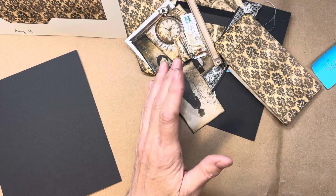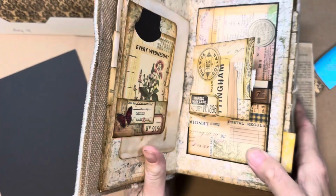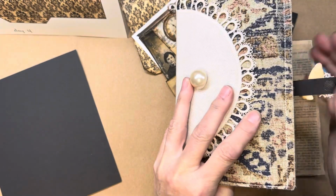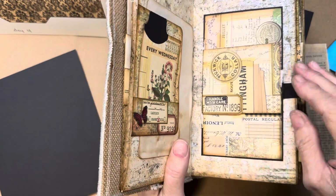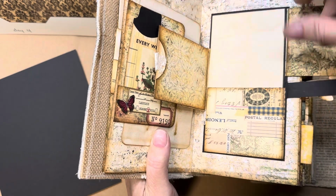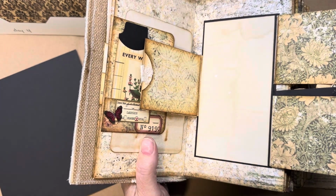And I haven't made the actual sample because, again, I changed my mind so many times, but I did base it on something I have made before. This is a journal, an idea book that I made a year or so ago. And as I was thinking about what I wanted to do here with my concepts, this kind of really lent itself well to what I was doing. So what I'm doing today is based on something that I've done before.